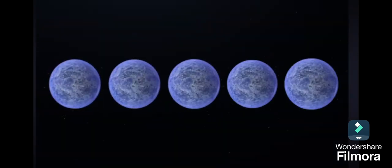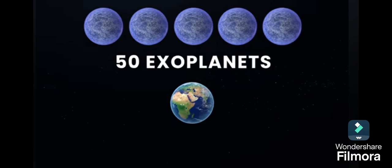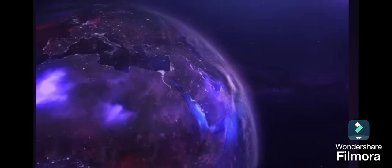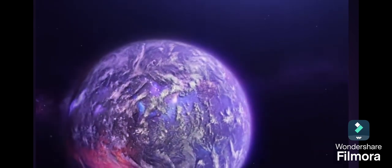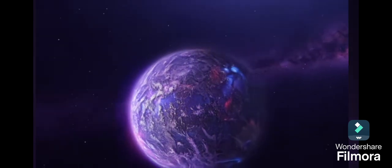Scientists have already found more than 50 exoplanets with masses similar to Earth, and over 800 worlds with radius less than 1.5 times that of Earth. We don't know of many such planets orbiting in the habitable zone of their parent stars, where the conditions are just right to support life. But that's already starting to change.